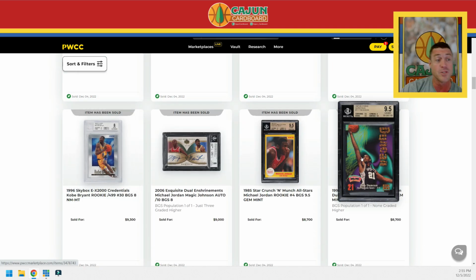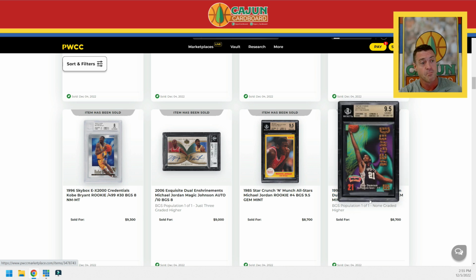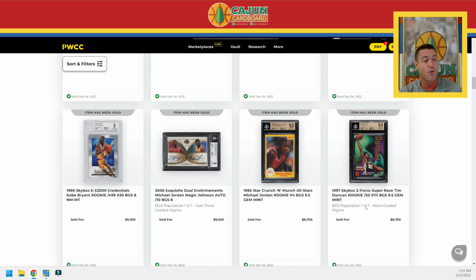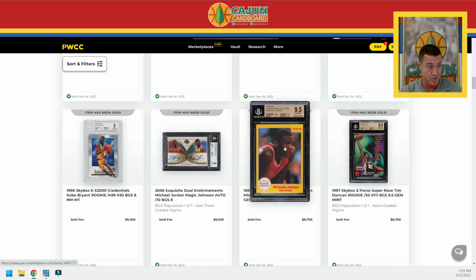Tim Duncan Super Rave. So this is a massive Tim Duncan rookie from 1997 Z-Force. Those Super Raves are numbered to 50. I think the Raves are numbered to 399. Don't quote me on that, but I think that's correct. But these Super Raves are just big time badass cards.